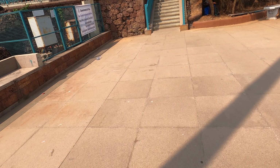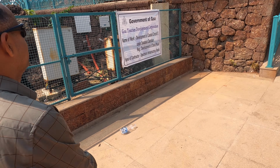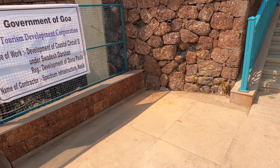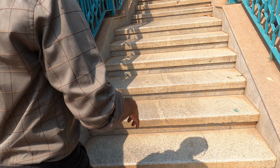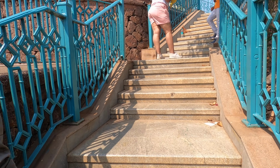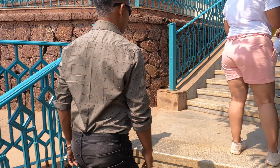The second version is that Dona Paula was related to the Portuguese viceroy in Sri Lanka, and she was a woman of charity and was known to help the villagers here. Hence, after her death, the village was named Dona Paula. So guys, which version do you prefer? It's up to you to decide.